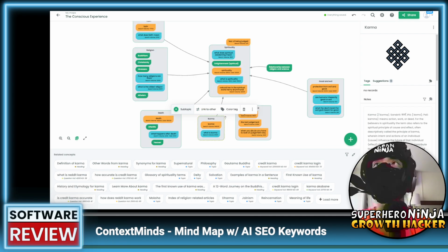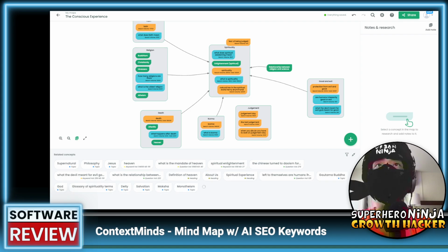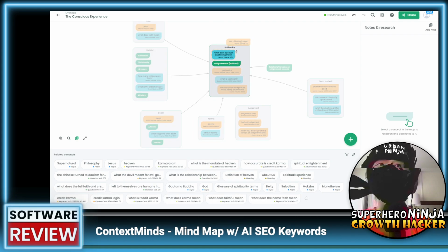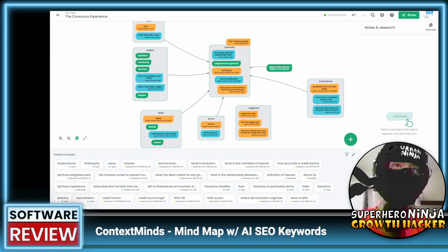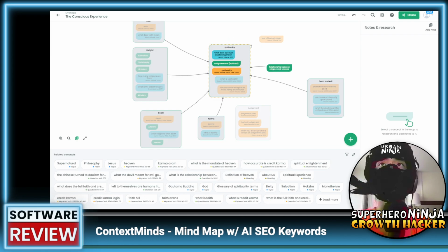I don't remember if they did, but the help is not that visible right here. And I understand because you're building a complicated software here. What else can we do? Oh yeah, another thing we can do is save this little blob right here.